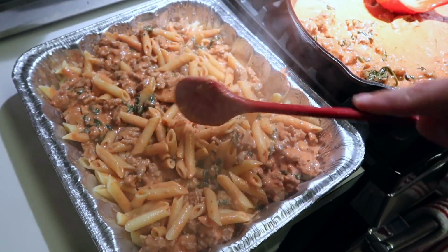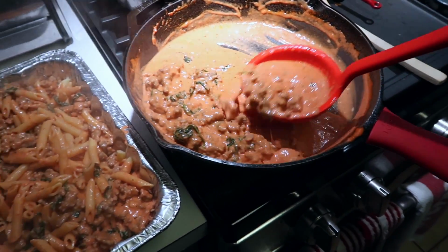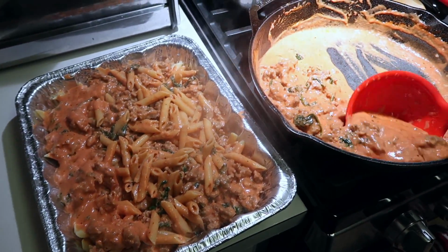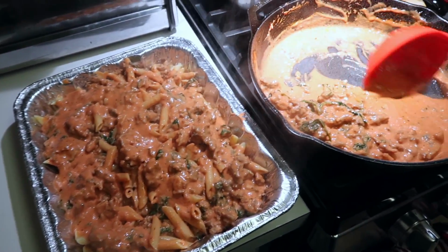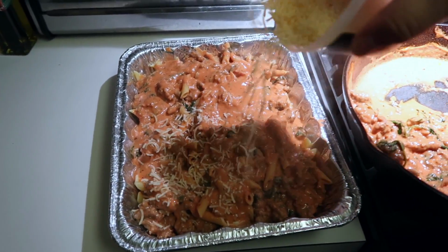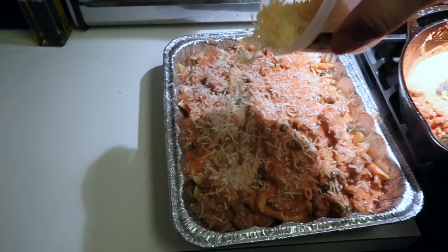And then, you know what? We have a lot of sauce left, so we're just gonna add a little bit more sauce on the top, because is there anything worse than dry pasta, right? You always want more sauce than you think. Then we're gonna take some of the remaining Parmesan cheese and just go right over the top.